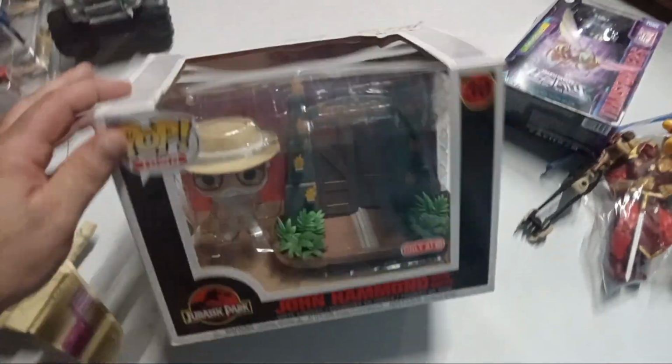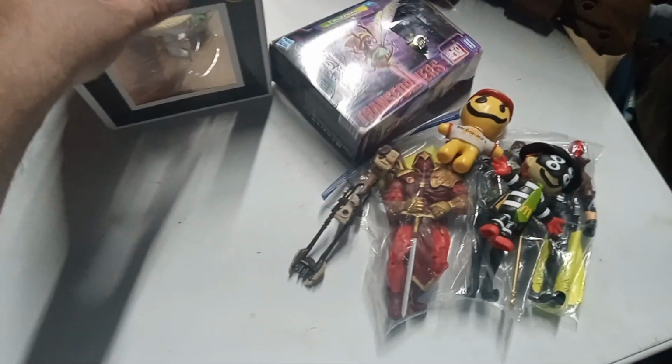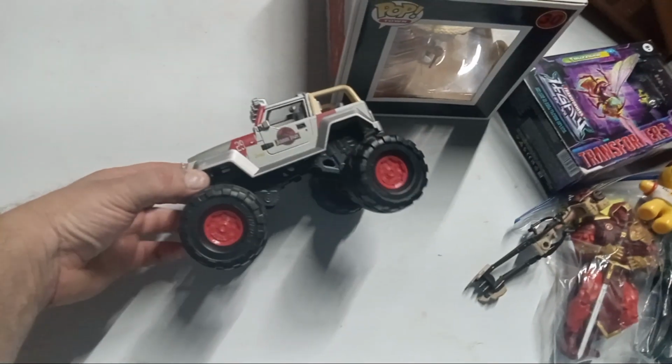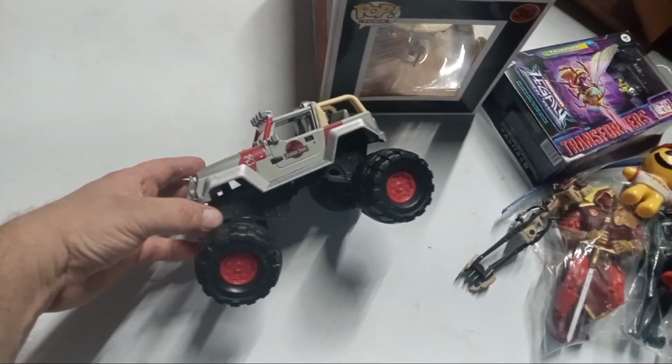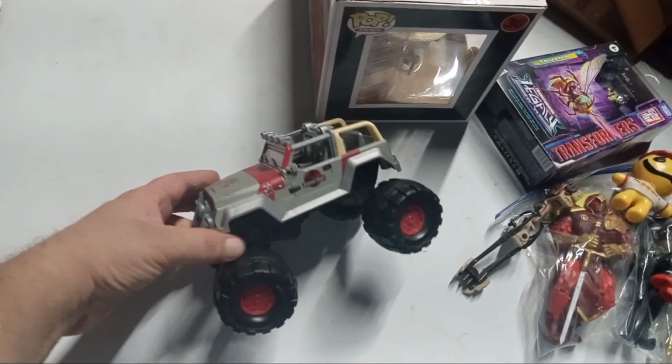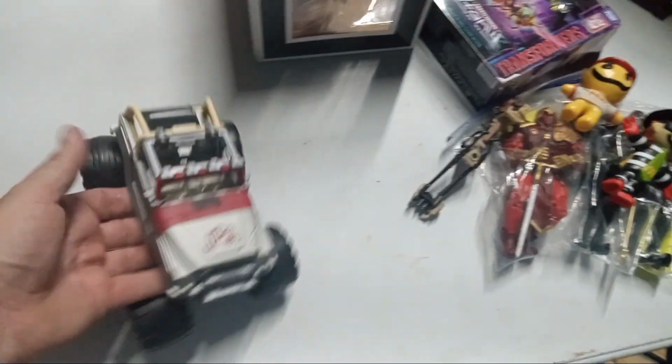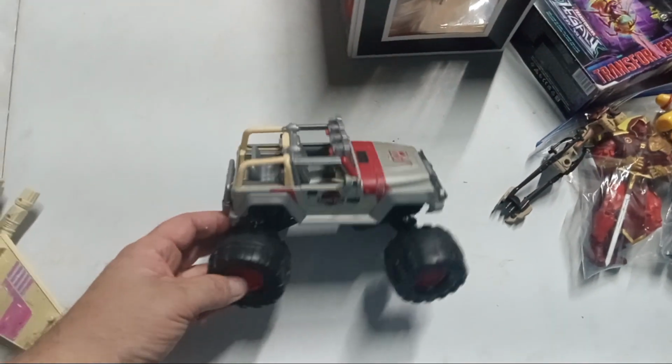And this is all stuff that's going to be going in the store. So here's a Jurassic Park piece I picked up at the flea market. It's a Jeep, but I sell die-cast cars and stuff, and anything Jeep related, anything Jurassic Park movie related, anything related to movies in general, people seem to buy it. So this will be put in the store.